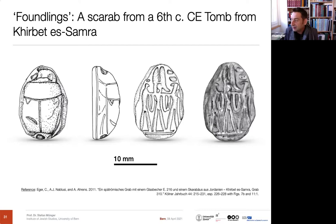And it is very interesting to see that first, in Transjordan we have quite many of these very, very late occurrences, especially in Byzantine tombs. And it is also interesting to note that this amulet seemingly was a part of the personal ornaments of the deceased. So this item was still worn in the 6th century CE.